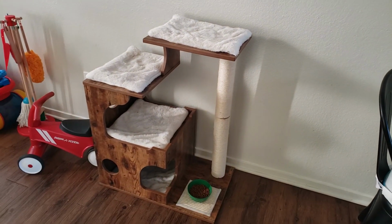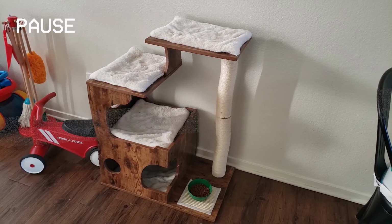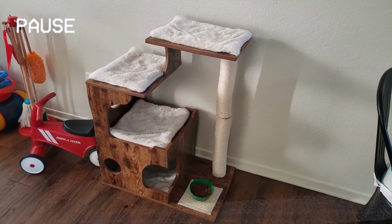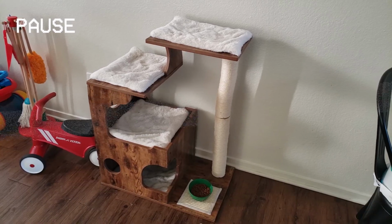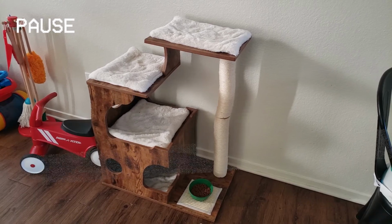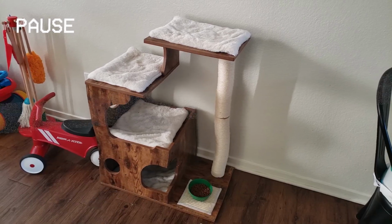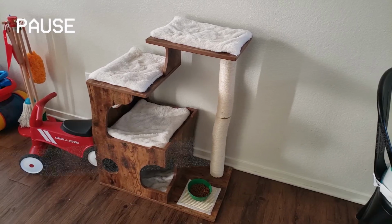Now over here you can see our cat tree. For years I've resisted the idea of getting a cat tree because, let's face it, they're ugly, they're hideous. It's not a piece of furniture I wanted in my environment. However, I decided it was time to bite the bullet and dish out money for the prettiest cat tree I could find, and landed on this guy.